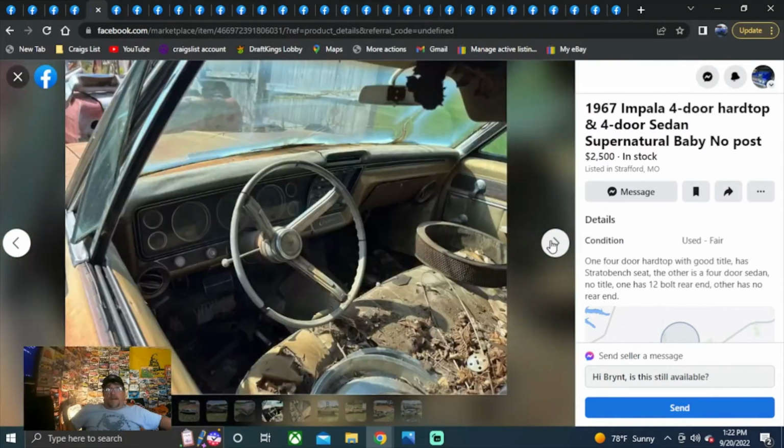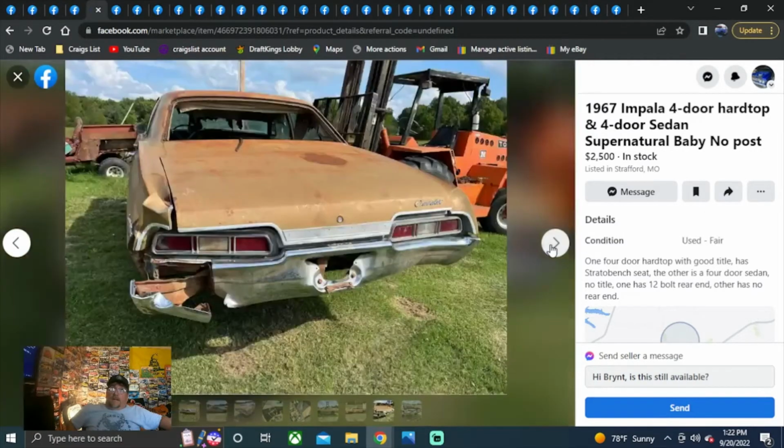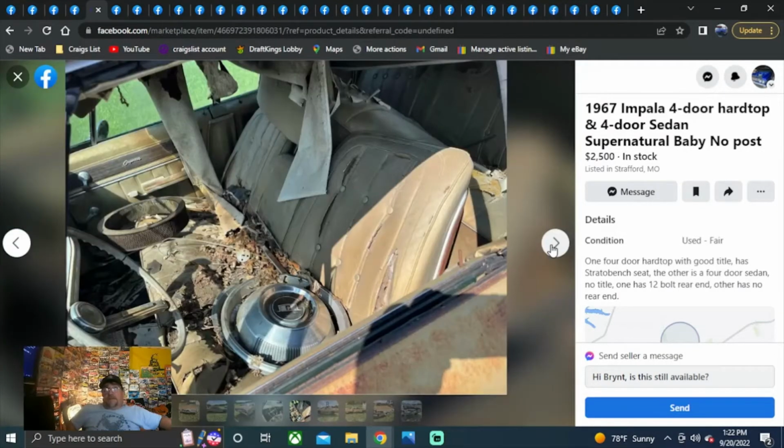And you heard it right, you're getting 2 of them. And there's your other one that does have a rear end, along with a crushed ass end and a smashed fender. But both of them, 2,500 bucks. Missouri looking for a 67 Impala. You gotta check him out.